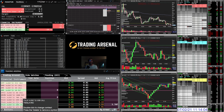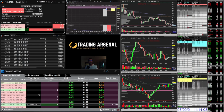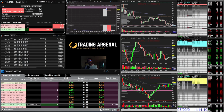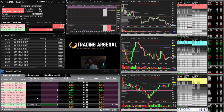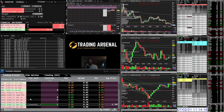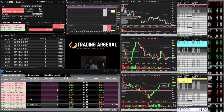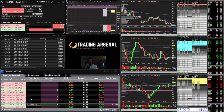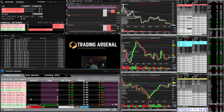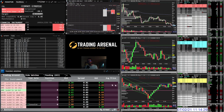So I am not liking this. Okay, is it gonna go? Is it gonna go? It looks like it's gonna go. I mean, that's totally trappy right there. And then see the red come through on the tape, and we get another chunk of red, and then we got all these white dark pool prints, and I am out. We're selling the crap out of that, and you can see that on the tape.